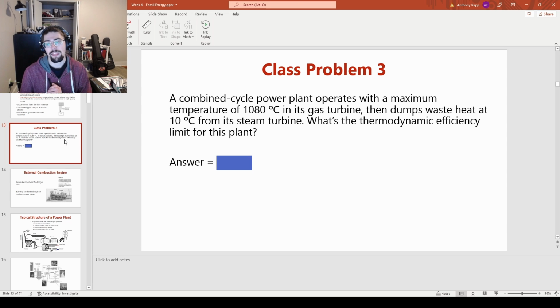Let's imagine we've got these two temperatures. We've got a maximum temperature of 1080 degrees C and a lowest temperature of 10 degrees C. So what is the thermodynamic efficiency limit, right? That Carnot efficiency. So assuming you're pausing the video, coming back now, let's talk through this one.